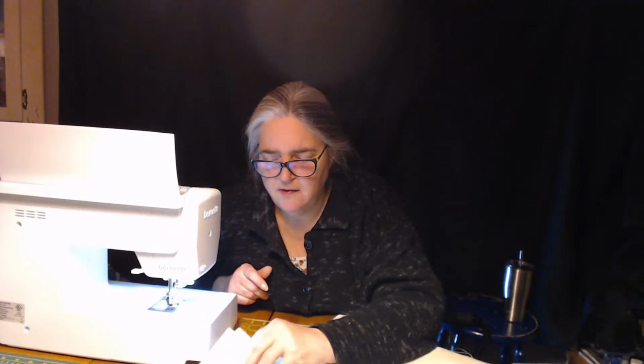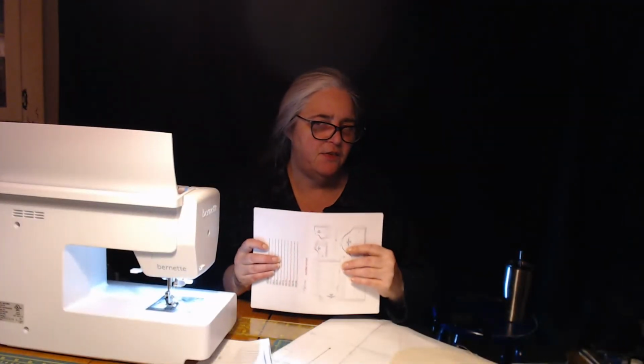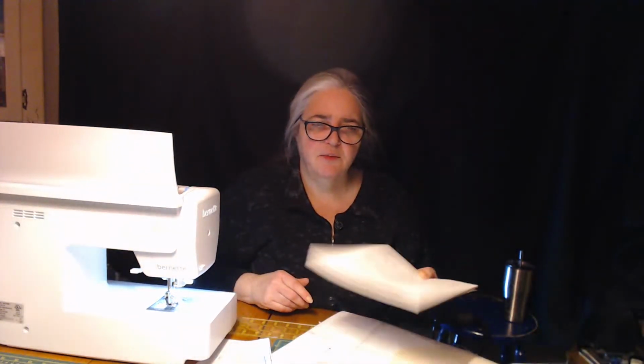So let me see. So yes, I've dove into the world of free patterns to see what I can do. So I haven't put this one together yet. I just printed it off tonight because this morning when I was on the website, it wouldn't work. So I don't know why.